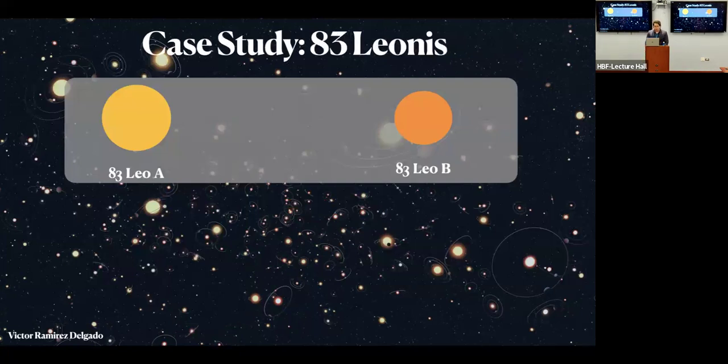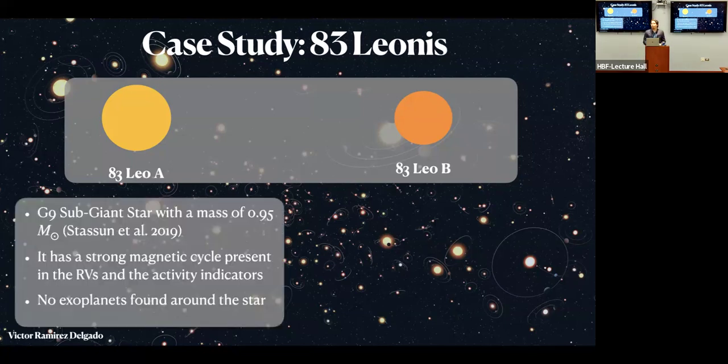With this in mind, I go into the case study that I've been working on, applying not only this method, but also other methods meant to model the stellar activity from the radial velocities. I've been working on the system 83 Leonis. This particular system is made up of two sun-like stars, 83 Leo A being the main component, which has a similar mass to our sun, 0.95 solar masses. It is also known to be a very active star. We see in the radial velocities that it has a very strong magnetic cycle that shows in the radial velocities and also in the activity indicator S index.